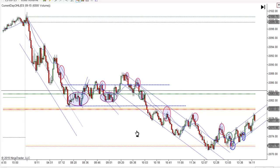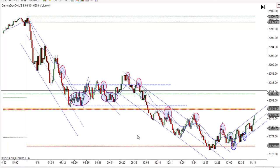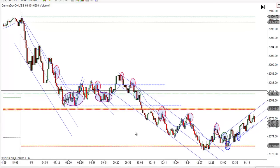So, not a lot of trades today, but there were some good setups, some good moves, some good runners, and hopefully you got some of them.